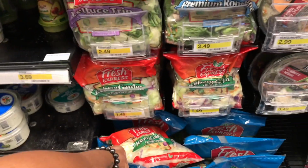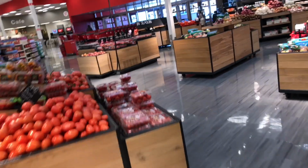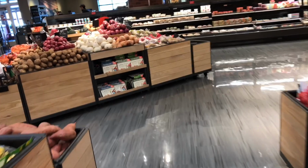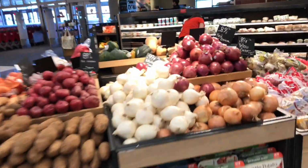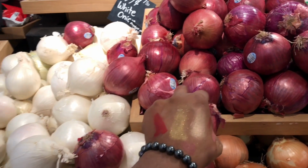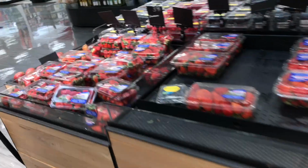So now we have made our way over to the important part of the store, looking for fresh veggies. I need to get a red onion because I want to try this strawberry avocado salad that I saw on Facebook. Yeah, look at my hand. First of all, I'm ashy. Second of all, you can tell I've been in the makeup store. I need red onion and organic strawberries.